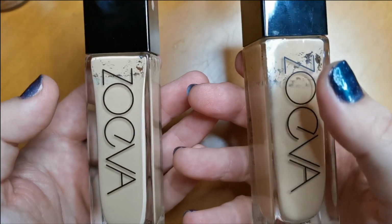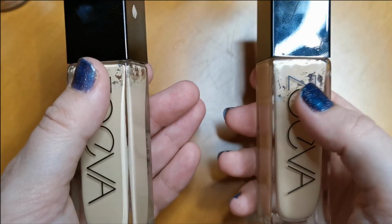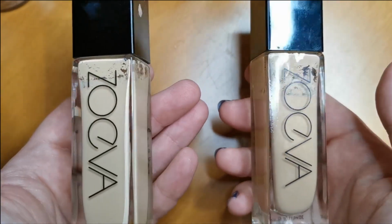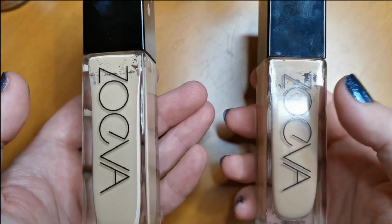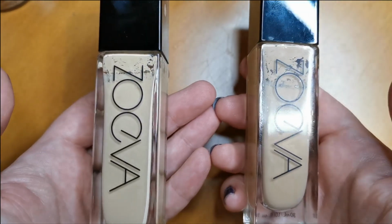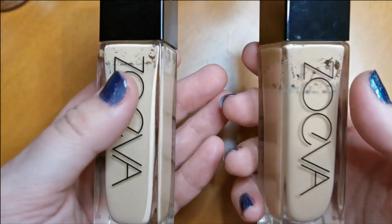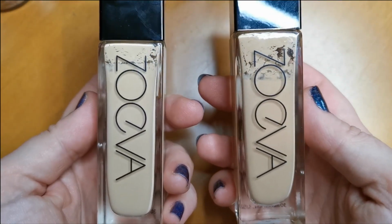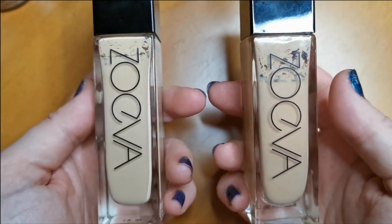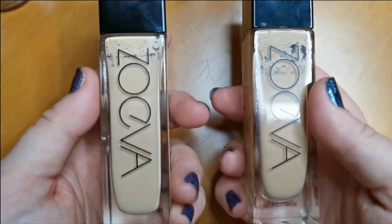This one I believe was given to me from Nikki Raven. I was so grateful that she sent me a few bits and bobs. I contacted her to see if she wanted, I'm trying to think what it was now. I think it's the Aroma Beauty one, because I knew she wanted to try it. So anyways, the Zoeva Authentic Skin Natural Luminous Foundation. This is one of my favourites. It looks so beautiful on the skin. It never lets me down. Definitely will be keeping both of these so that I can wear it all year round.